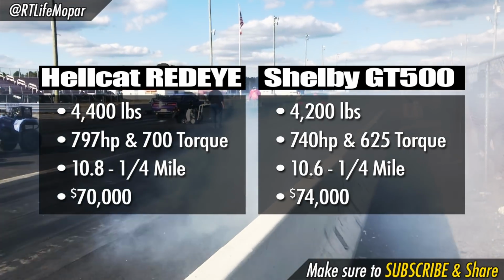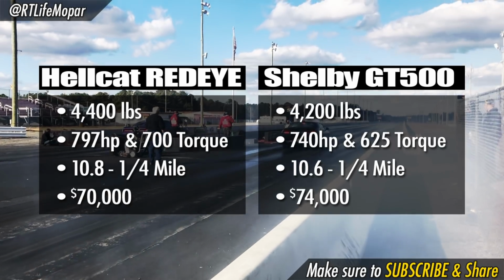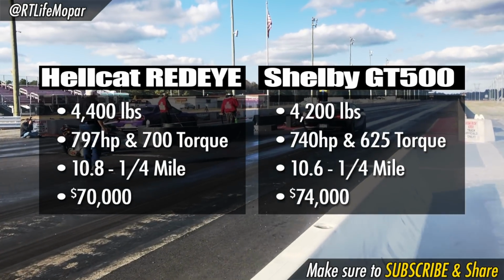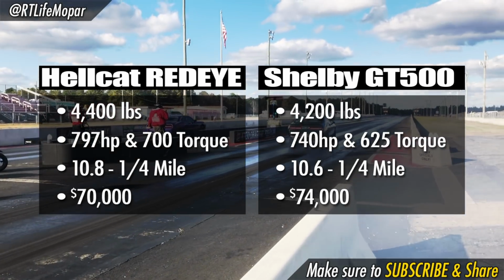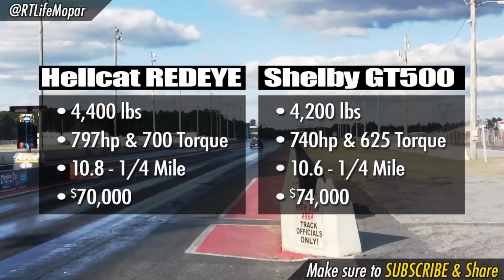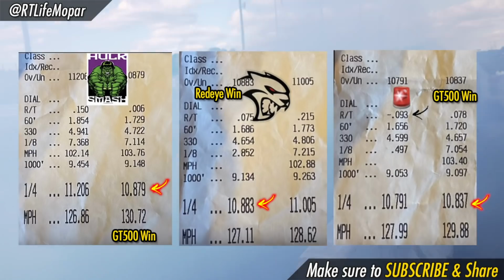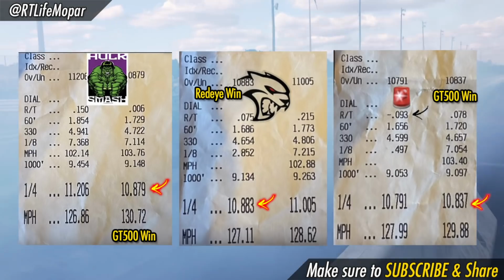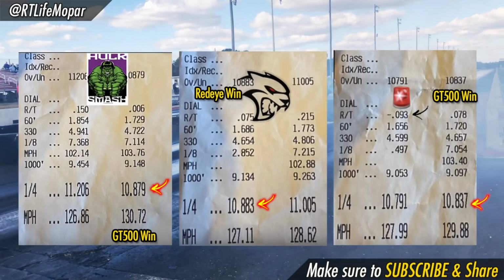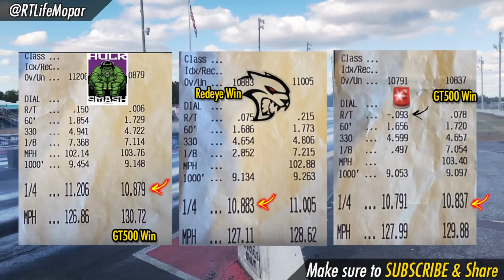So the two YouTubers that raced against one another are Stang Mode in a GT500, Mod to Fame in a Hellcat Redeye. Now, both of them wanted to do a best out of 3. So this is a driver and car race as opposed to finding out which is the better vehicle. Okay, so the first race, the Redeye ran an 11.2 at 126 miles an hour, and the GT500 won this one with a 10.8 at 130 miles an hour.